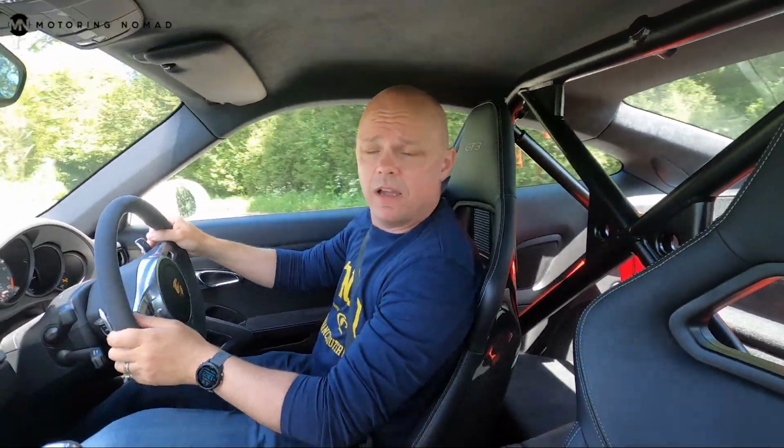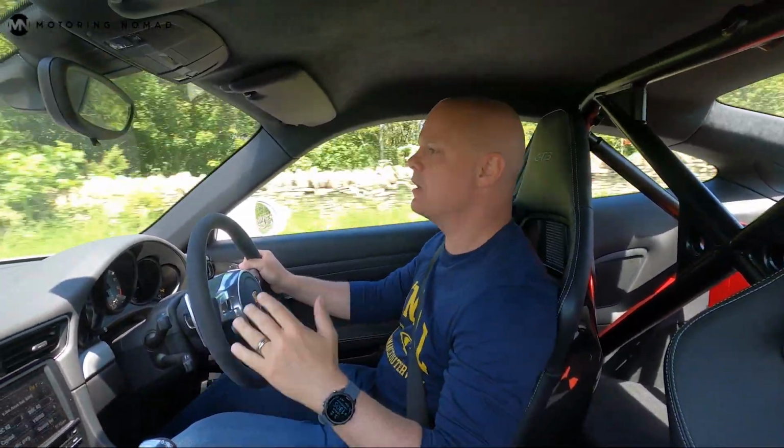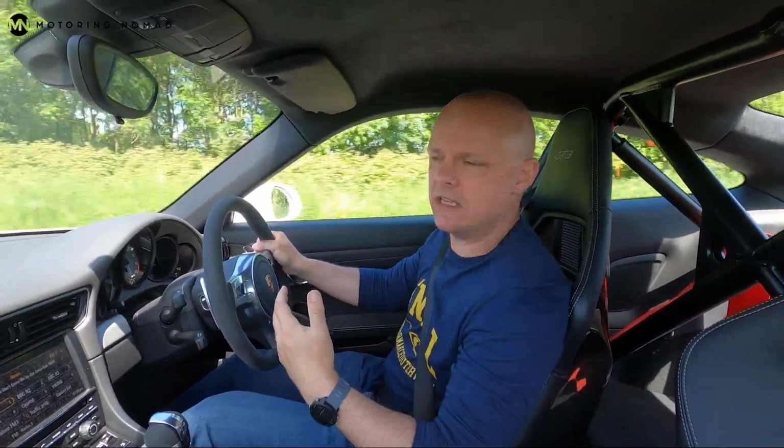This car is absolutely superb. Right, cut to the chase here, this is one of the best cars I've ever driven on the road. It's quick, obviously it's quick, you can see that on paper, but it doesn't quite translate to how quick it is in real life.